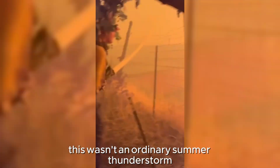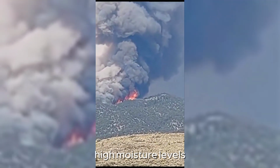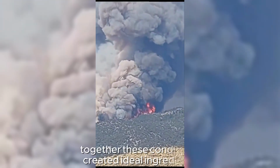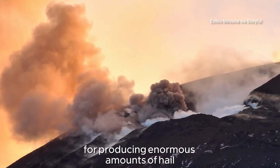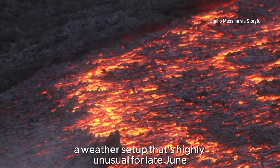Meteorologists say this wasn't an ordinary summer thunderstorm. Instead, it resulted from a rare combination of extremely high moisture levels, unusually cold air high in the atmosphere, and strong upper-level winds. Together, these conditions created ideal ingredients for producing enormous amounts of hail in an exceptionally short period, a weather setup that's highly unusual for late June.